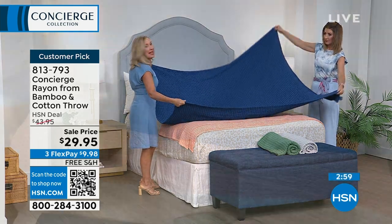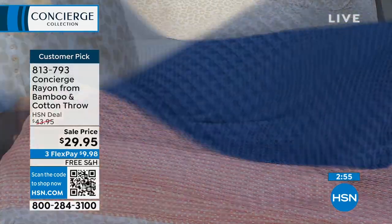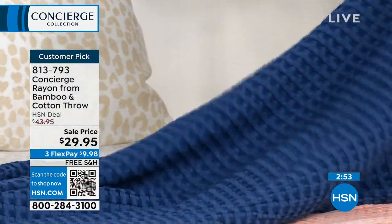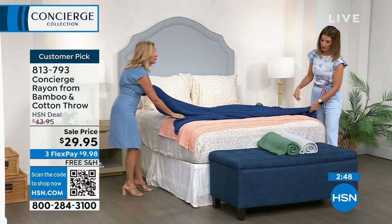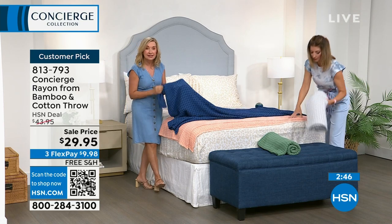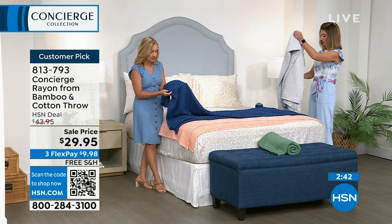It is, and you know what? This one has that cuddle cozy factor, and not all throws do, especially summertime throws. You know me, I love my warm and cozy, but if you're looking for a throw that is not wintry, something that you can use year-round. Oh, these are so pretty. But it's snuggly and cozy and feels good and soft against your skin and gets better with every washing.